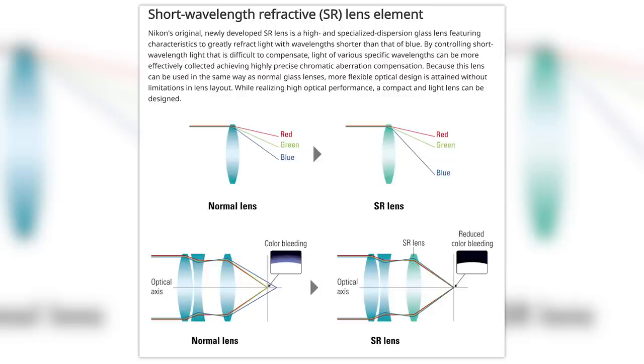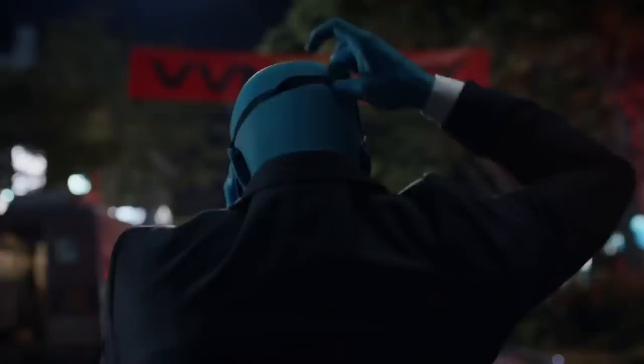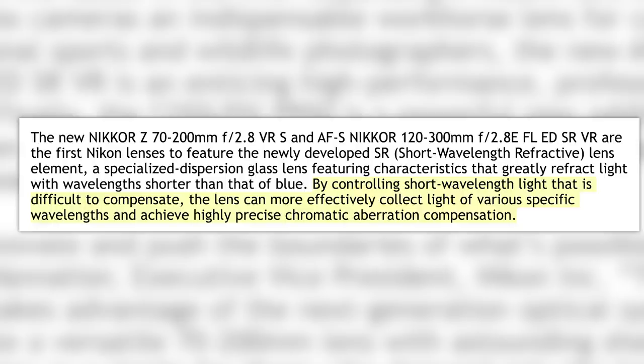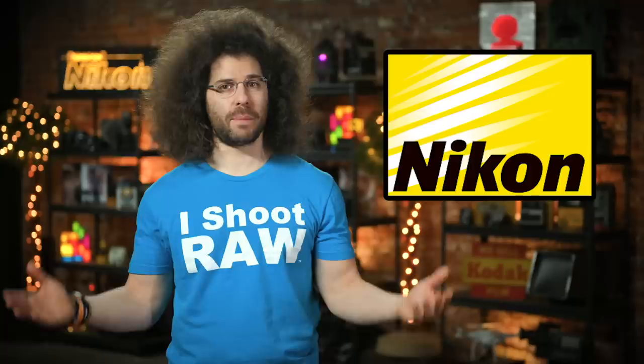So I decided to just read the press release. A specialized dispersion glass lens featuring characteristics that greatly reflect light with wavelengths shorter than that of blue. By controlling short wavelength light, that is difficult to compensate, the lens can more effectively collect light of various specific wavelengths and achieve highly precise chromatic aberration compensation. Nerds! Is anyone still out there? Because that was boring.